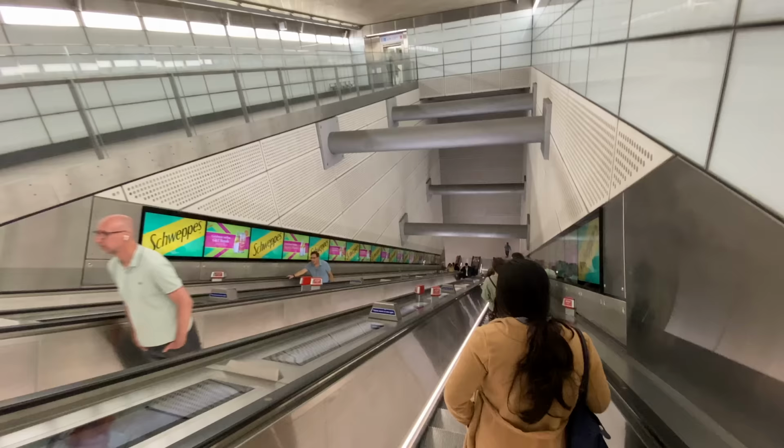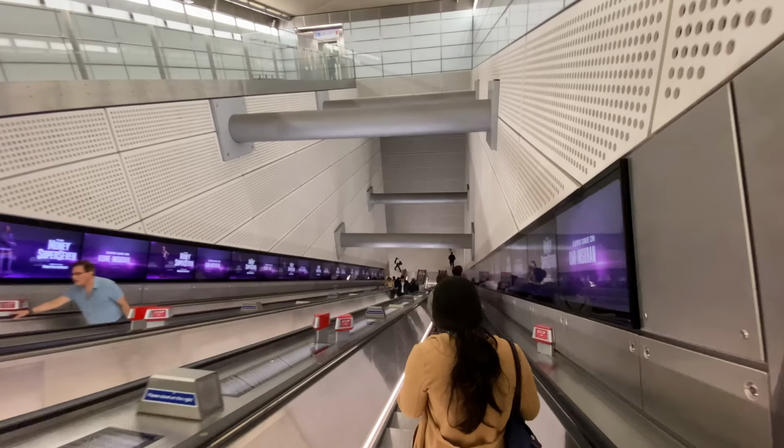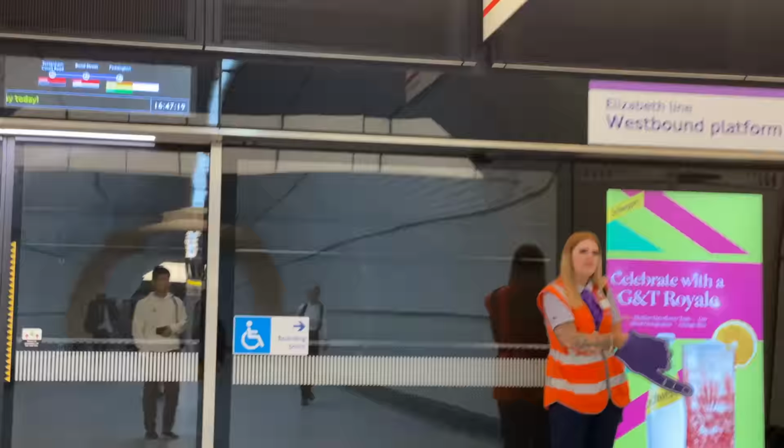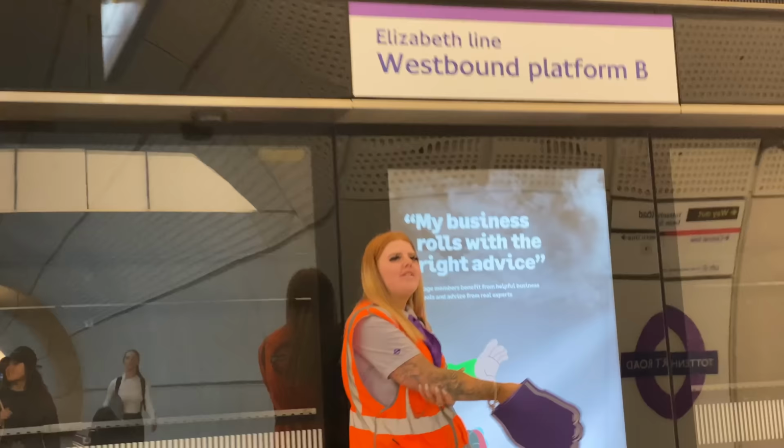We're at Tottenham Court Road and we're just here to check out the new Elizabeth line. The Hong Kong MTR owns the MTR operation in England, which is also responsible for the Elizabeth Line. And now, just like Hong Kong MTR stations, they have people with a ridiculously big glove pointing you to where to go. Please move.